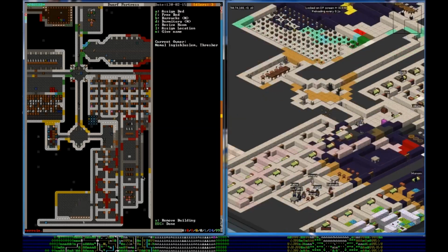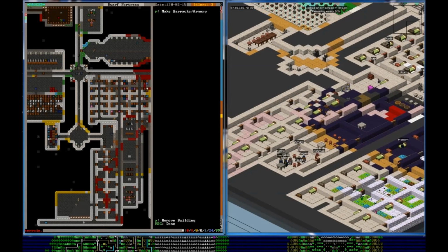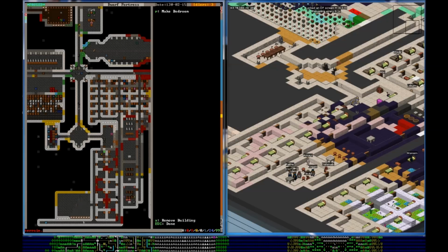Have I assigned these as bedrooms yet? I hope. No, I haven't. So actually, I'm just gonna speed things up here and do some of these little tasks, like getting these assigned into bedrooms and waiting for some more labor to free up. And I'll be right back, guys.